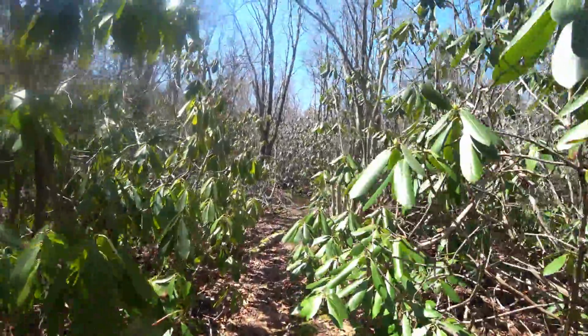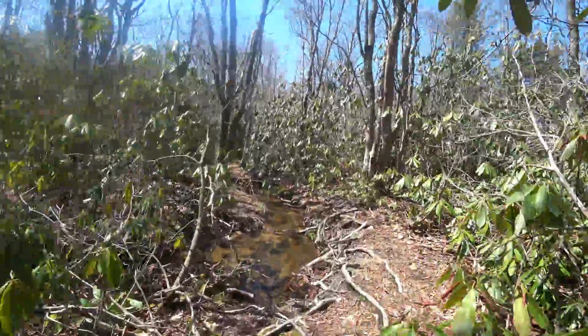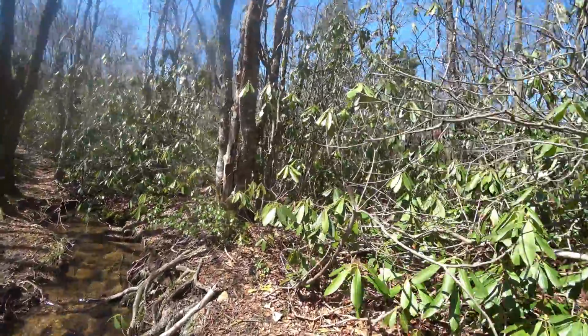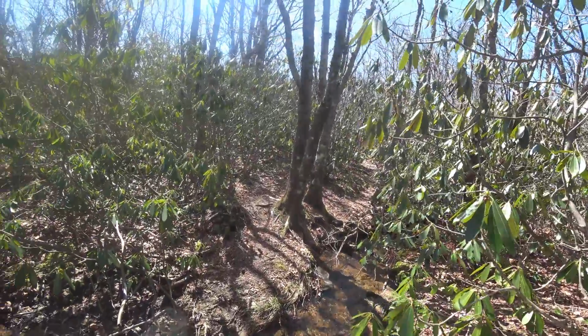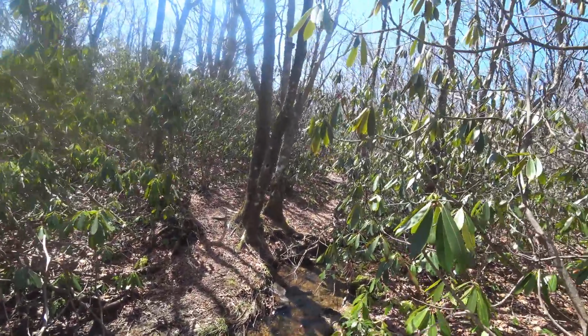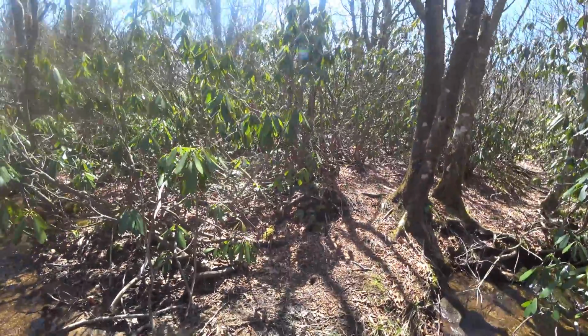So it's April, and there's just absolutely a ton of water all over this mountain. So we've recently had a lot of rainwater in the last week or so.